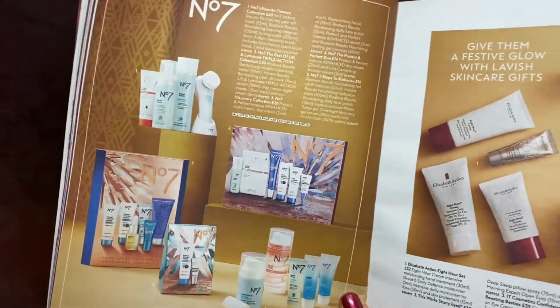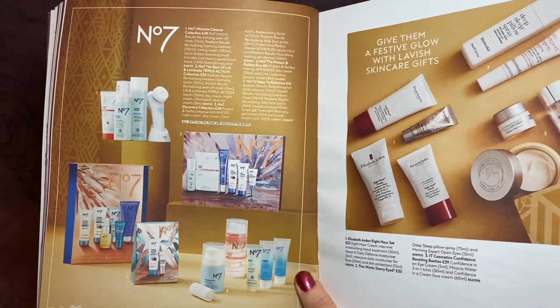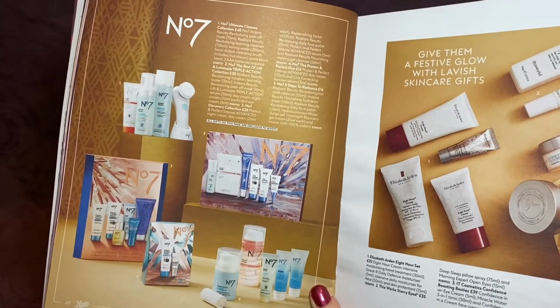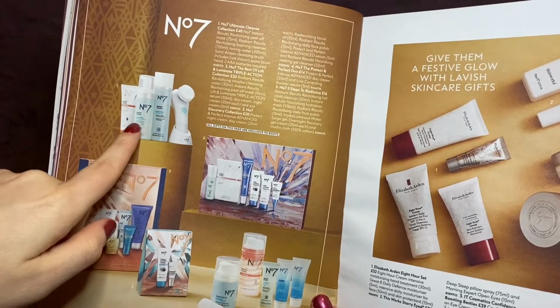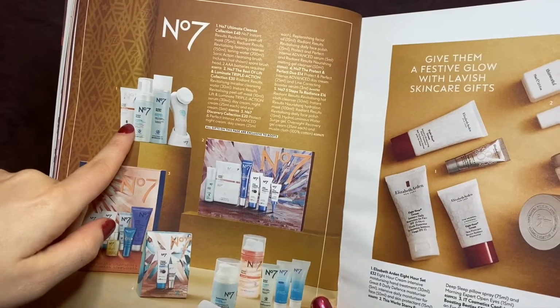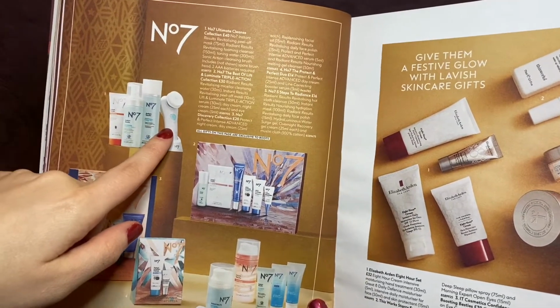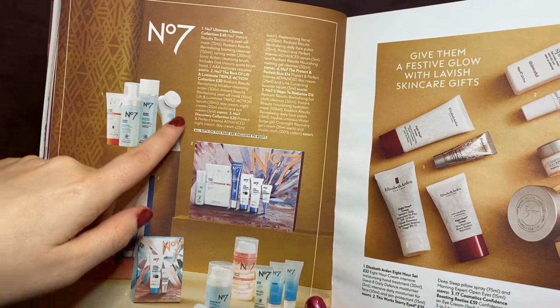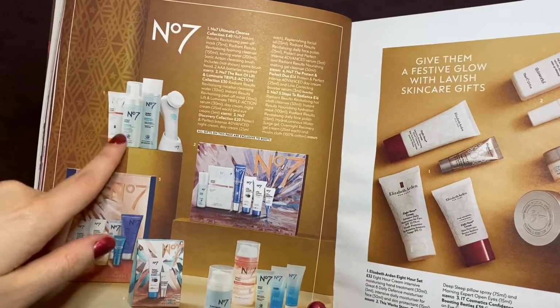On this page it is all about number 7. I've tried numerous different things from number 7 skincare and I do quite like it. It is just a bit pricey. Here we have the Ultimate Cleanse collection, which includes a revitalising peel-off mask, a foaming cleanser and some toning water, as well as a Sonic Action cleansing brush. So this is £40 for those 4 things.